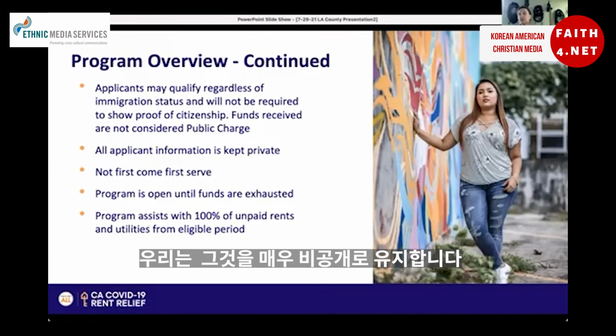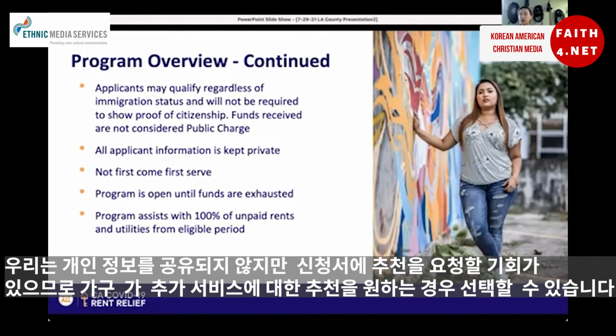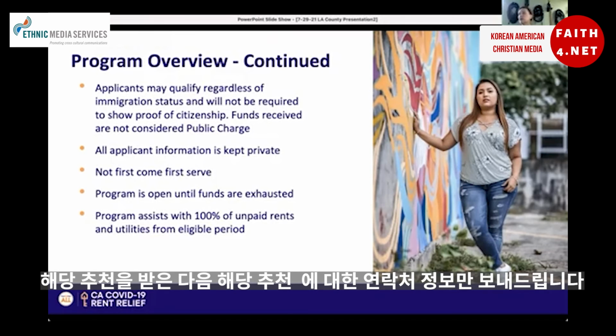Our application information, we keep it very private. We take our personal information very seriously, so no information is shared, but there are opportunities to request a referral in the application. So if a household would like a referral for additional services, they can elect to have that referral, and then we will send over their contact information, but only their contact information for that referral.